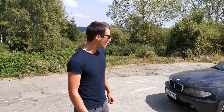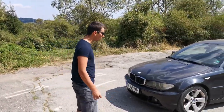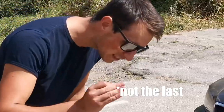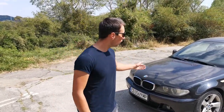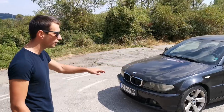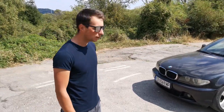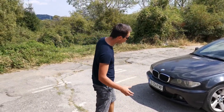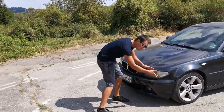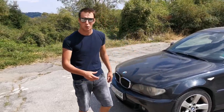Look at this beauty. Now this here is a 2004. This is the last of the last E46s ever made. 2004 facelift, everything. It doesn't have the M package, doesn't have the good bumpers and all that. But still, it's a facelift. It's got the cleaner, better looking headlights and all that.